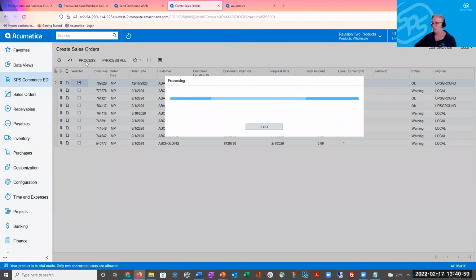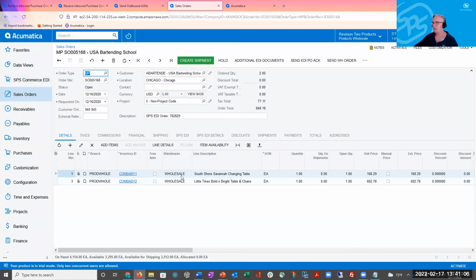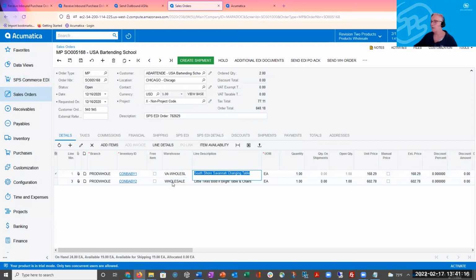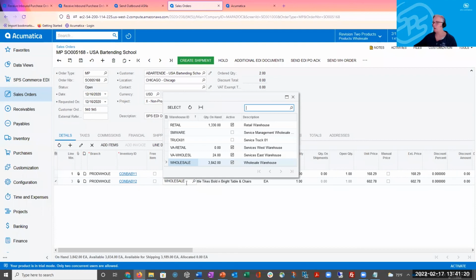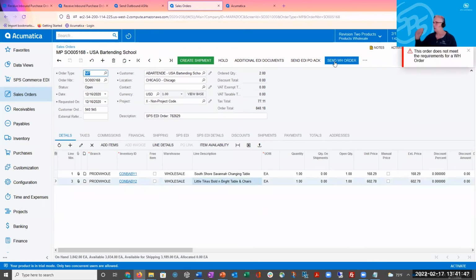I'm going to keep reading my notes because there's one step that I have to take as I create this 940. I have to change the warehouse. The reason I have to do that is because my wholesale warehouse is not set up as a trading partner inside of SPS Commerce EDI. So I'm using my Virginia wholesale warehouse for all of my 940 information. I've changed that. At this point, we do not create the shipment because we are not going to be shipping that. We are going to send the warehouse order out to our warehouse. So basically, they're going to get this sales order telling them that we want them to ship that.